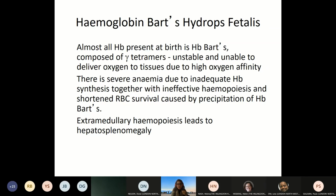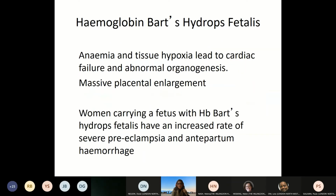So you get severe anemia due to inadequate hemoglobin synthesis, together with ineffective erythropoiesis and shortened red cell survival. And then that's why you get the big liver and big spleen. And the anemia and tissue hypoxia leads to cardiac failure and abnormal organogenesis and massive placental enlargement. And then the women themselves who are carrying a fetus with hemoglobin Bart's have an increased risk of severe preeclampsia and antepartum hemorrhage.